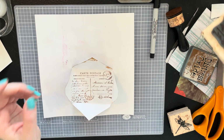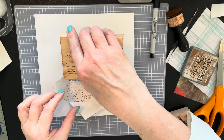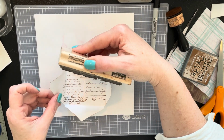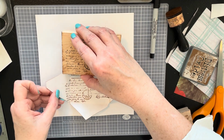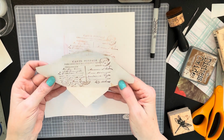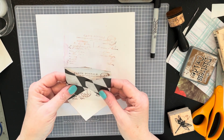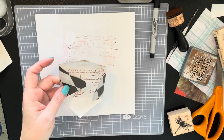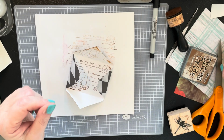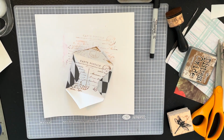You know what we could do is we could take the bottom of it and kind of go, let's see, I wonder if there's enough on here just to do that. Let's just see. Yeah, I like that. It's a little bit lighter, but that's okay. So now we've got design on the inside of this. This is one of my very favorite stamps. Of course, it's French, so you know me and the French stuff.